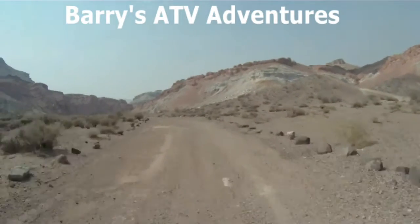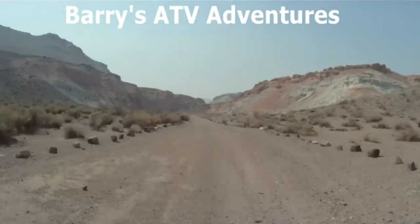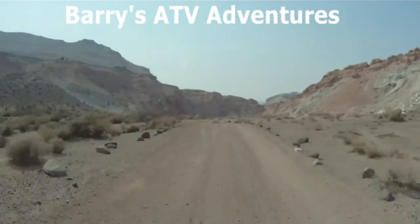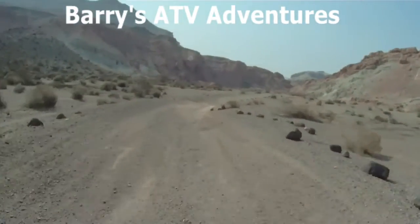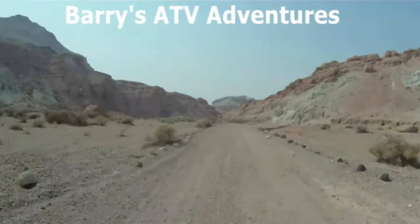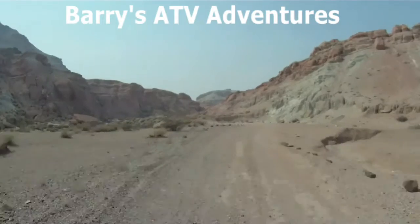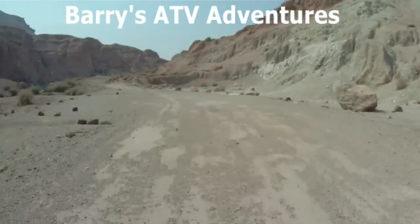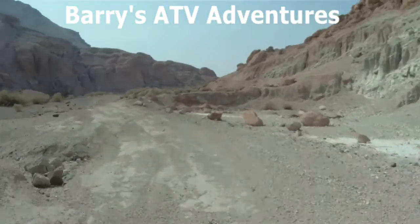And as you get closer to Red Rock Canyon State Park, you can see the terrain turns differently. You can see the red mountains. Even the dirt starts to change color, so we've actually entered the park again, and we'll stay in here until we climb out of Last Chance Canyon, and then we'll be pretty much wide dirt roads the rest of the way home.